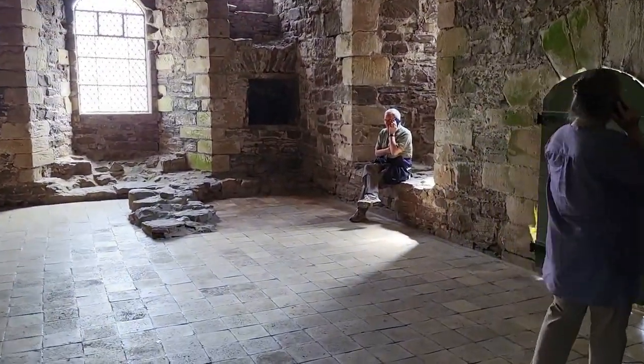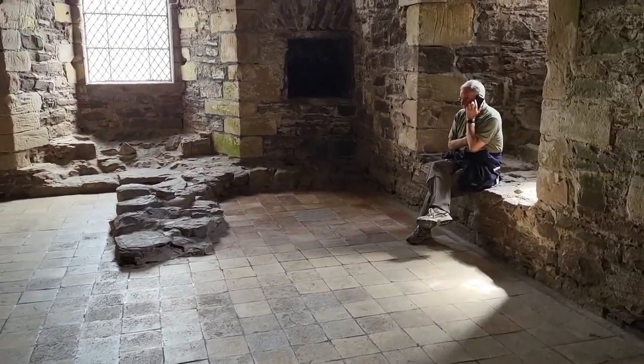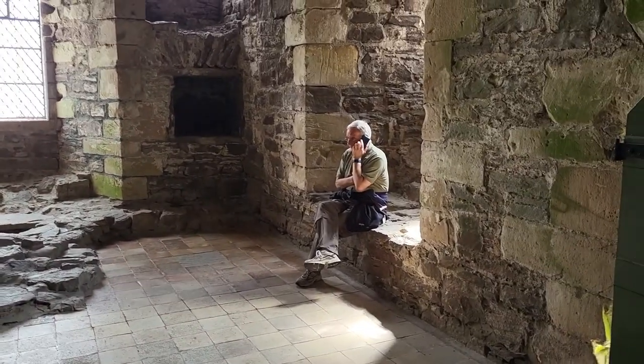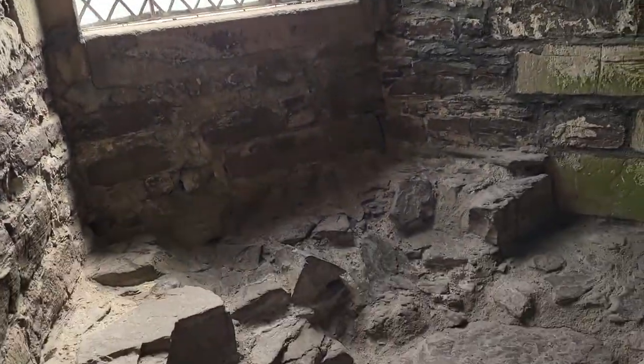It's amazing. Absolutely amazing. So this was a fireplace, and over there was the bread oven. Quite an amazing place. I find all these things so fascinating. And this is the bread oven.